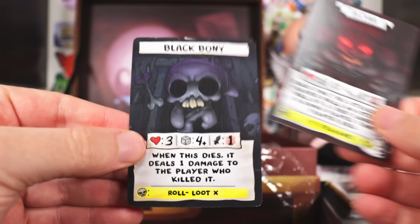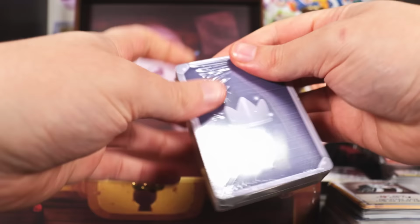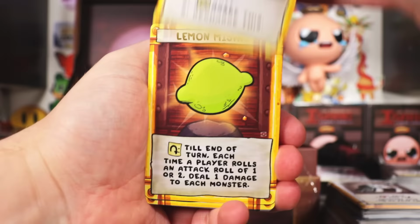Three more stacks. Oh, shit, did I get distracted and not go through the tapeworm? I think I wanted to do that. All right, we'll have a look at the tapeworm as well once we get through these three final mega stacks. All right, items. It's an item stack. Cool.